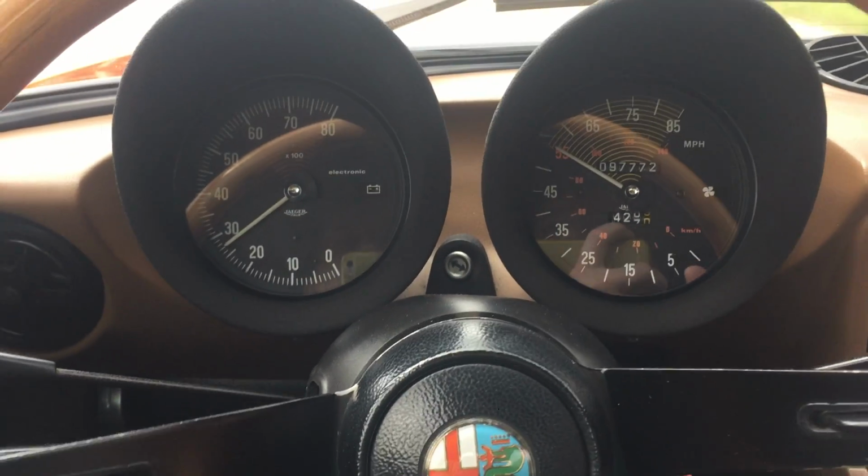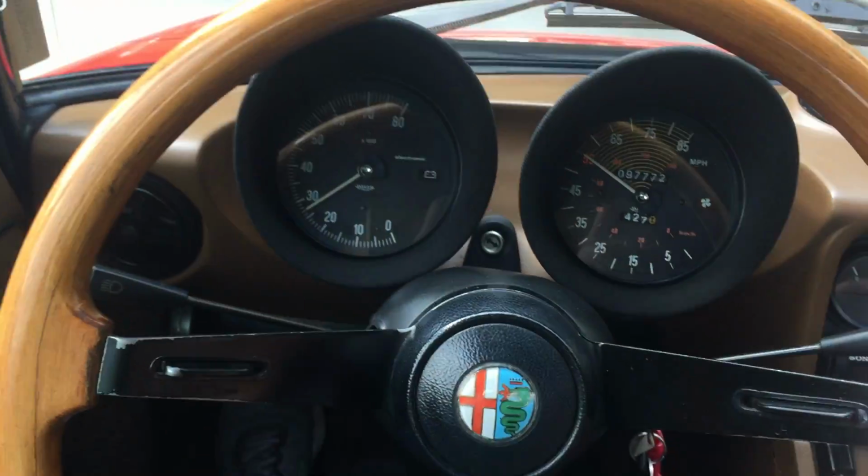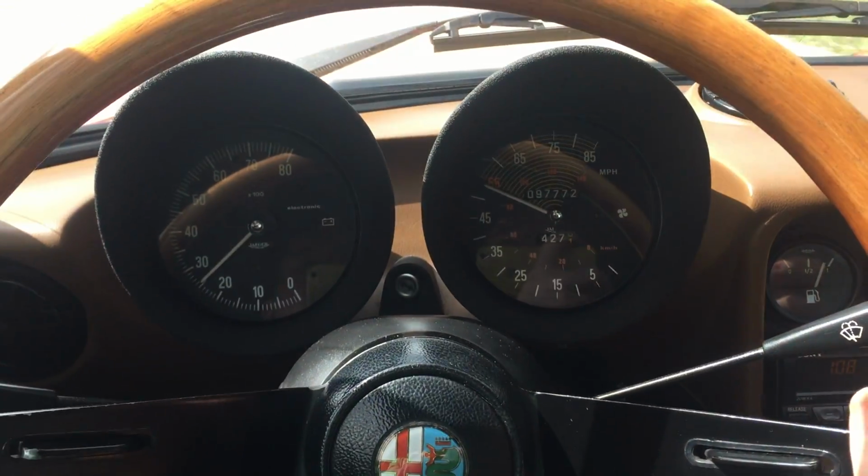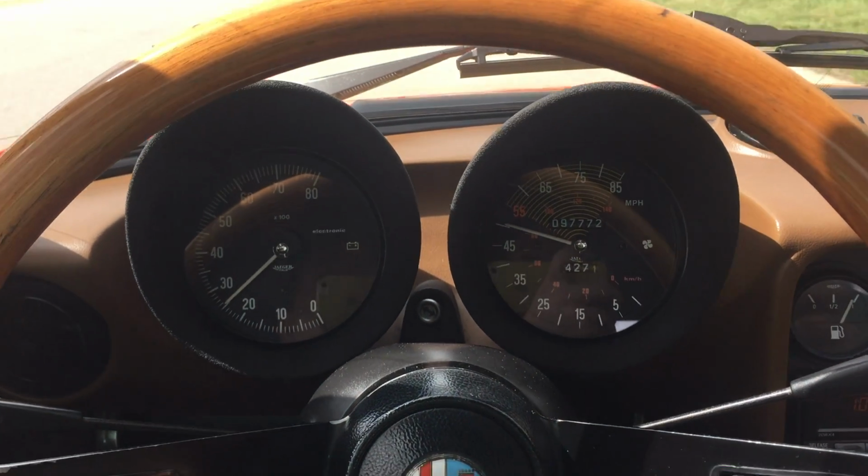About 55 miles an hour. Wheel is just absolutely rock solid steady. Pretty healthy headwind going.